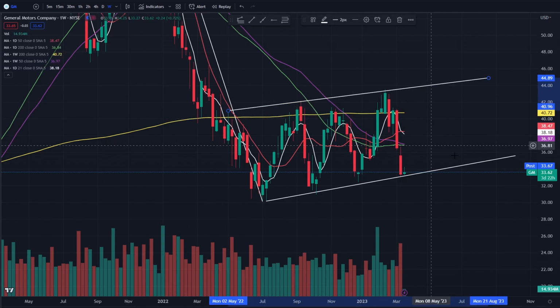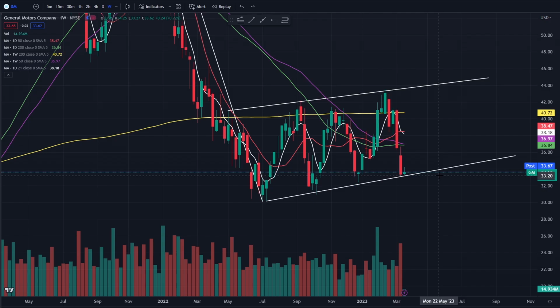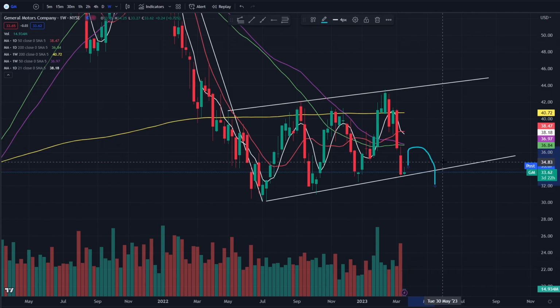This could also be forming a pennant, but more of a bear flag. However, due to it having three touches, 1, 2, 3, I would be expecting it to break down now. If we do get a possible retest of these SMAs at the $36.98 level, I could see it slam right back down to this level. Could be breaking this lower trend line support and then heading lower.